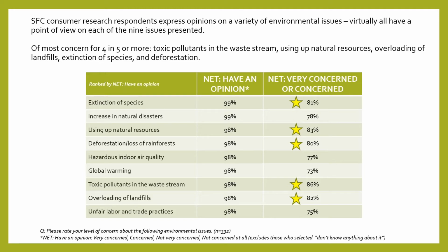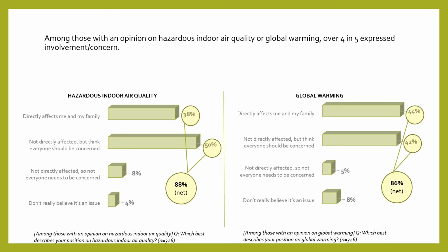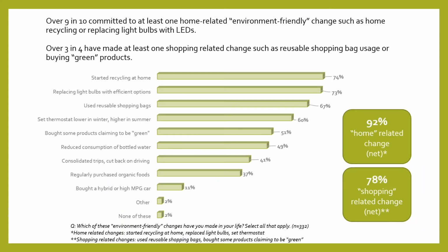So your customers are concerned, and they're concerned particularly about hazardous indoor air quality and about the climate crisis. You can see here that most people, by a long shot, identify themselves as directly affected or thinking everybody should care whether they're affected or not. In fact, people are taking action out of their concern.